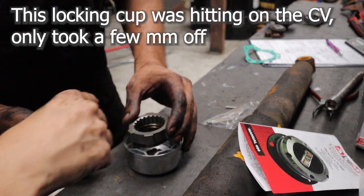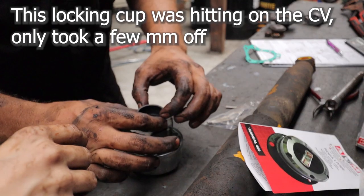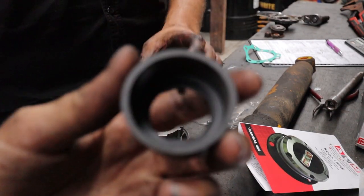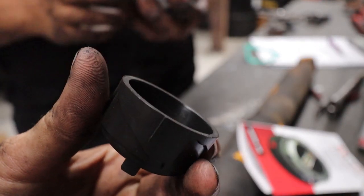That side will stick out here. Yeah, so that goes in there and basically holds your ring for your indent. You've got your locating ring.